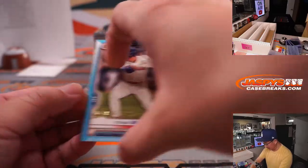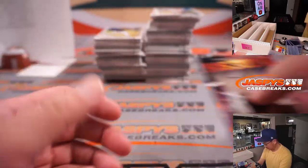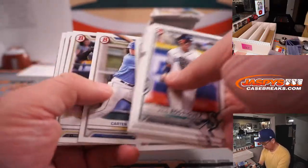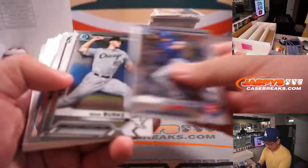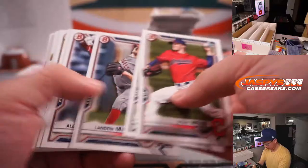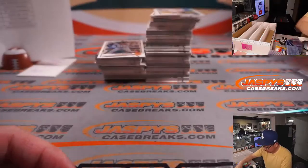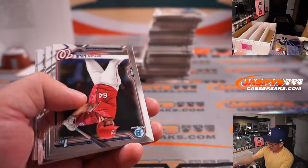There's Ethan Wilson to 499 for the Phillies. Hauser. Reed Trimble, purple paper to 250, EA.